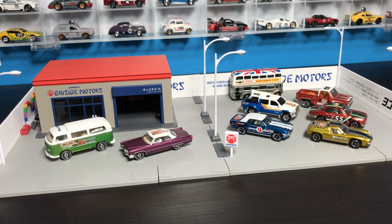Hello, everybody. This is a Matchbox preview, and when I say preview, I mean we're going to look at models that have yet to be released, and that is the case today, but in a more unique, special situation. You're looking at a bunch of Matchbox models now, just setting the stage for what you're going to see.